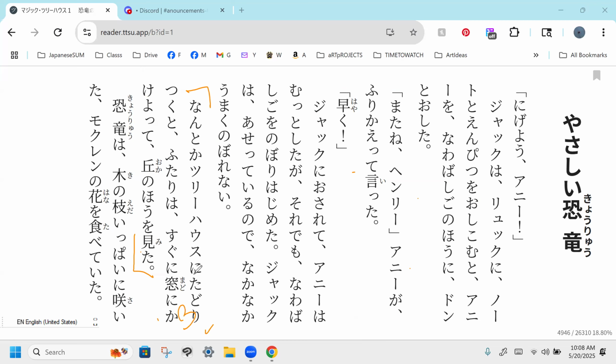奥の方を見た。So they looked in the direction of Oka, whatever that is. Oka means hill. Perfect. Yep. Somehow or other, they managed to get up to the treehouse, and the two of them rushed over to the window and looked out toward the hill. And the next line here goes to Afifa.